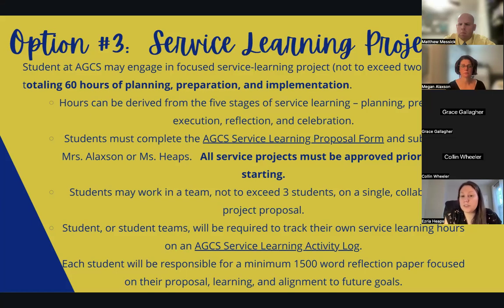In order to do the service learning project, students have to complete a service learning proposal form first. That can be submitted to myself or Mrs. Alexson, and all service projects must be approved before students start. So if this is something that your child thinks they might be interested in, maybe they're thinking about doing this over the summer, we would highly suggest that they start working on their proposal forms and start submitting those to us before they leave for the summer. The cool part about the service learning project, this is the only option that allows students to work in teams, not to exceed 3 students, and they can collaborate and work together on the project proposal.